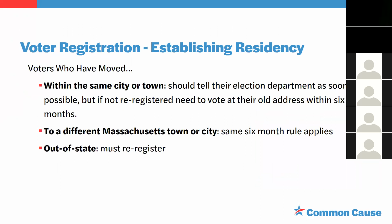So if you've moved, you are allowed to vote at your old address within Massachusetts for 6 months, without having to re-register during that period. After 6 months, you're not, and if you haven't re-registered, you're not allowed to vote. If you move in from out of state, or go out of state, you're not supposed to come back to Massachusetts during that 6-month period. You're supposed to re-register.